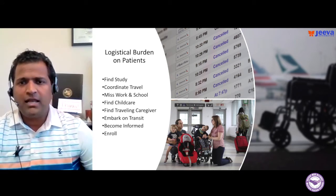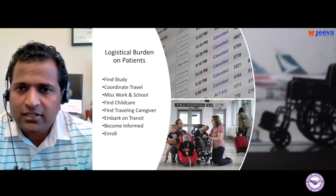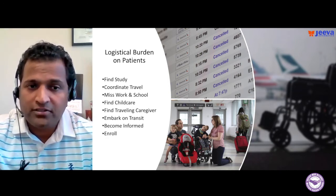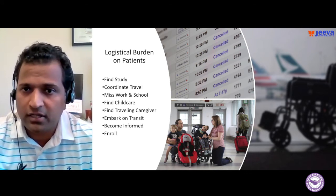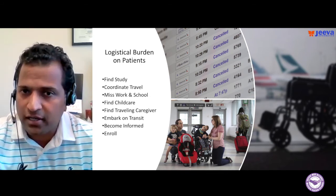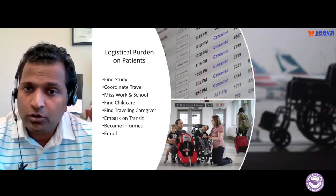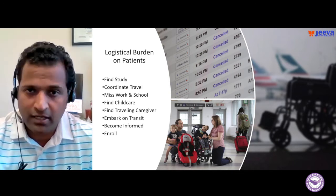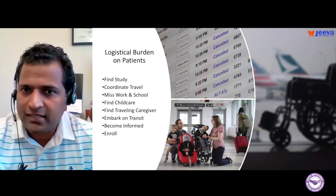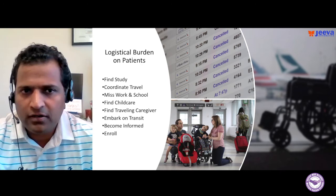Now, the challenge, however, even if we were to improve the diversity, is that patients and families have a lot of burden in being able to find a clinical trial. Once they find a study, coordinating travel to get to the clinical trial site, missing work or school, being able to find childcare if there are siblings at home, and finding a caregiver to go with the patient to a clinical trial site, embarking on transit, and becoming informed and enrolling into a study. This is not a trivial task for either patients or for the clinical study teams. How can we help reduce this burden?